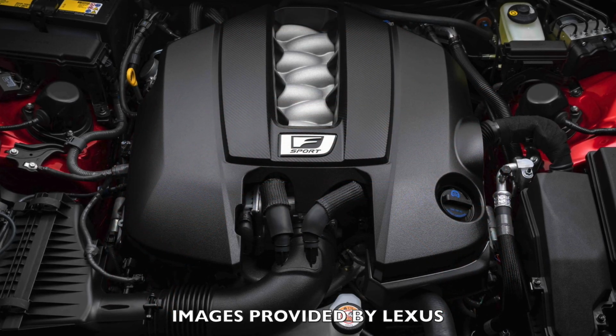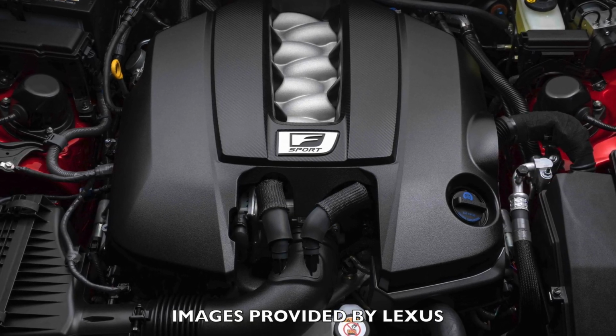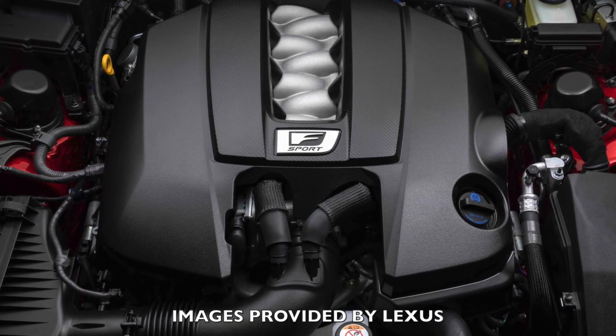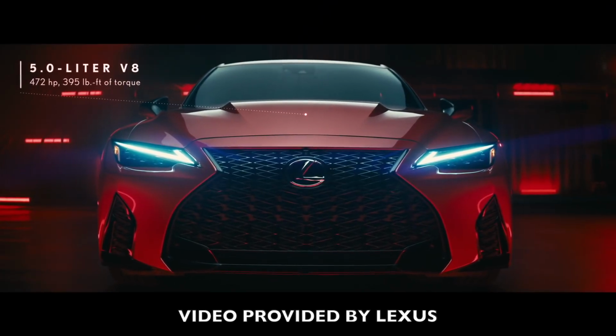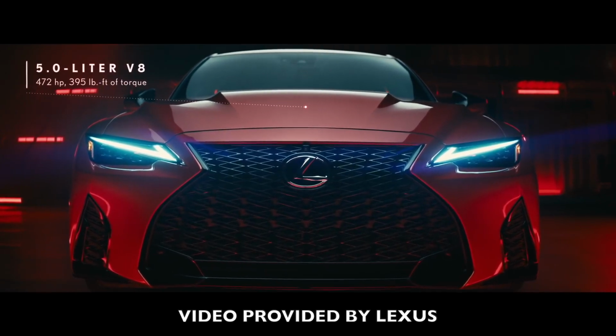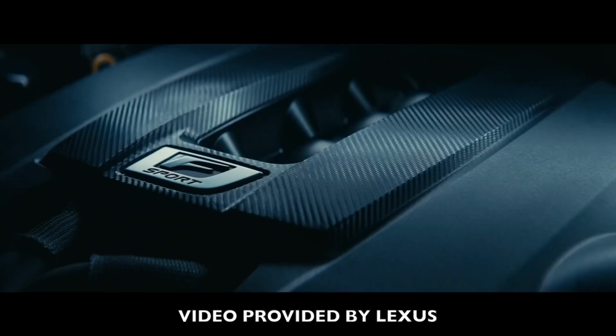A car can be great to sit in, a car can be great to look at, but if it doesn't have the performance to back it up, remember we're talking about sports sedans here, then it's really all for naught. It just kind of gets lost in the shuffle with all the other sporty sedans. And you don't really have to go far to find out the IS500 is gonna have the performance to back up everything else. Hell, we're starting with a 5-liter V8.